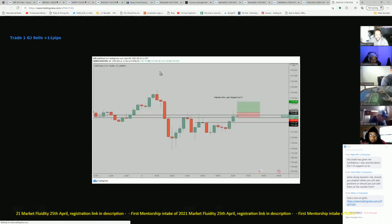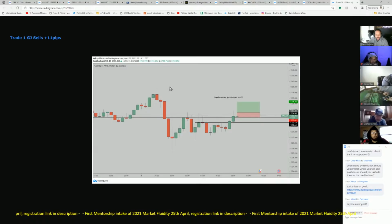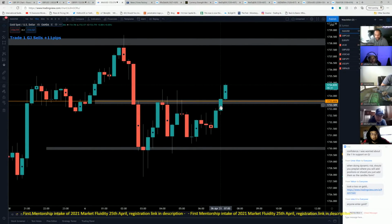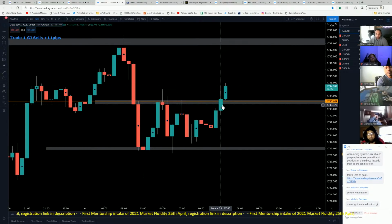All right, someone took a loss on gold over here. Impulse entry got stopped out. Yeah, I don't know if that was a good impulse entry at that point, because you needed this candle to close, right? Because look, we have a resistance here. As this candle was breaking resistance, we had no idea whether this candle will close above resistance or it's going to close below resistance. We didn't know. We just didn't know, right?